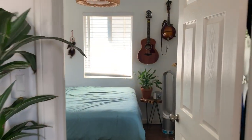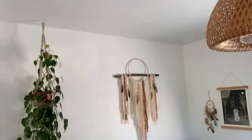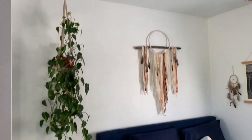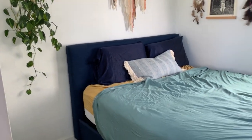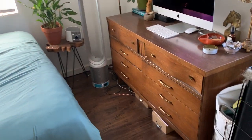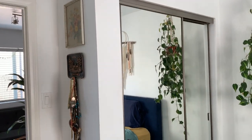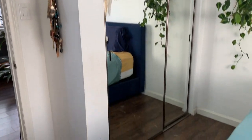Off the living room, there's a bedroom. Looks like they have a queen size bed that fits comfortably in here with an additional dresser to get an idea of how much space. And then a medium sized closet.